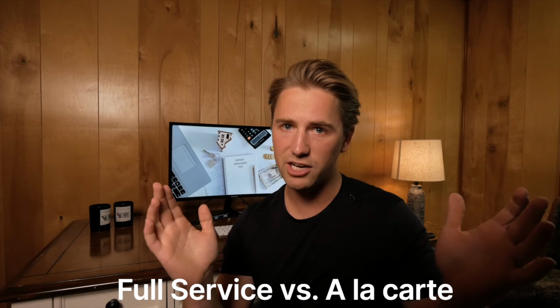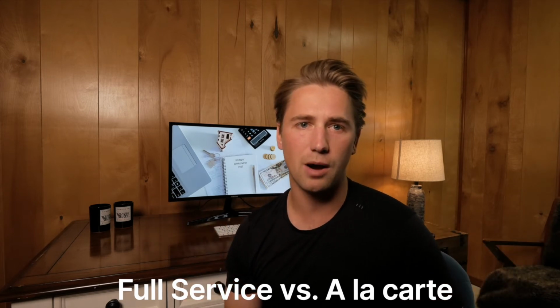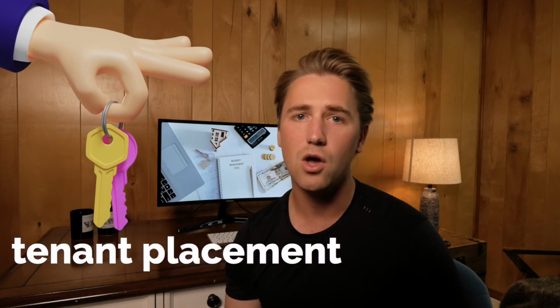Full service property management versus one-off a la carte services. If you don't need a full service property manager and want to save some money, some property managers will offer one-off services such as tenant placement only or lease preparation services, rental property inspections, and even eviction services. The most common one-off service is going to be your tenant placement only service. Essentially, this is a fee for doing everything included in a full service management with placing the tenant until the tenant moves in. After that, it's going to be your responsibility.